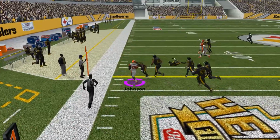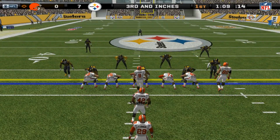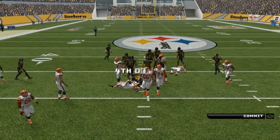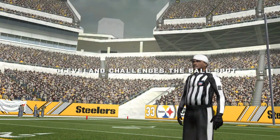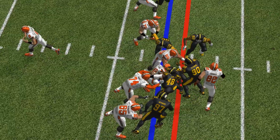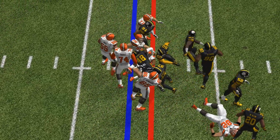Johnson counters left and gets almost the first down. Inches to go for the first. Third down, up the middle goes Malcolm Johnson, and he does not get the first. Cleveland is challenging the ball spot. Did he get the first down? Look at that red line.